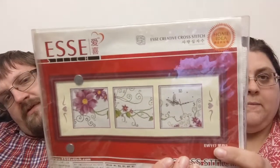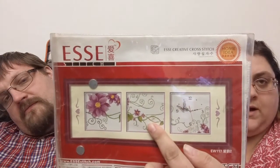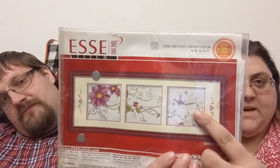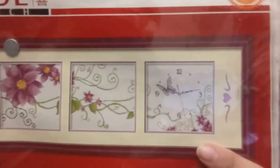Also on the plans to get finished is my second oldest WIP, my clock. Panels 1 and 2 are done and are upstairs in the box of shame. Panel 3 hasn't been started. So I plan to start and finish this by the end of the year. And as you can see, there's not a whole lot to stitch. It's on an 11 count Aida, and it's all X's. There's no backstitch or anything like that. Well, there's a little bit. It's all full crosses.